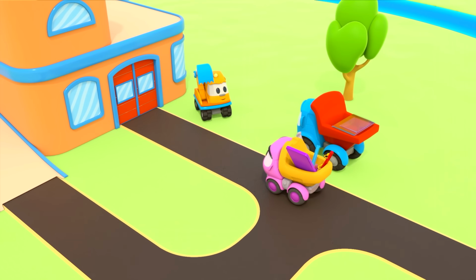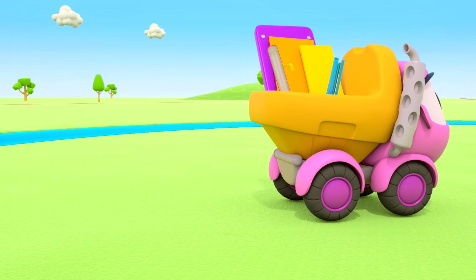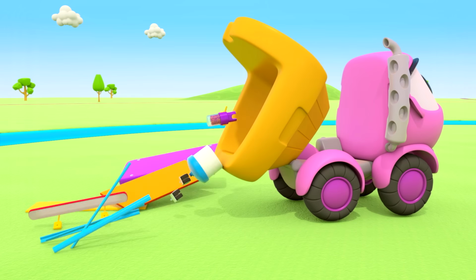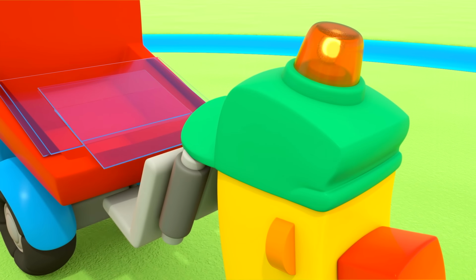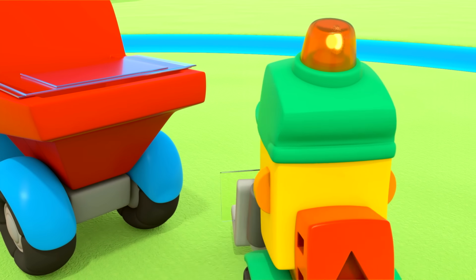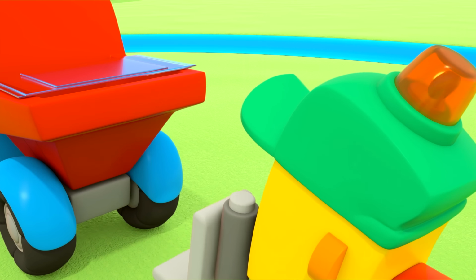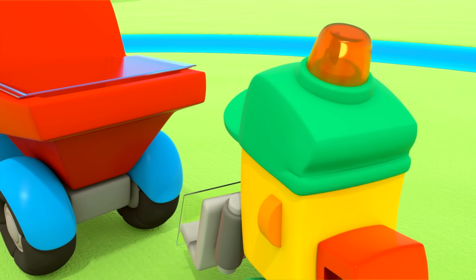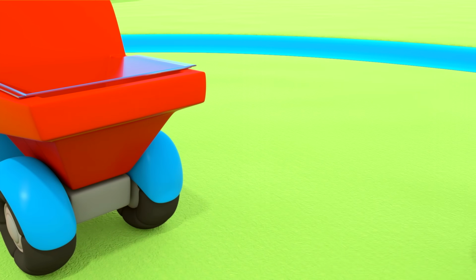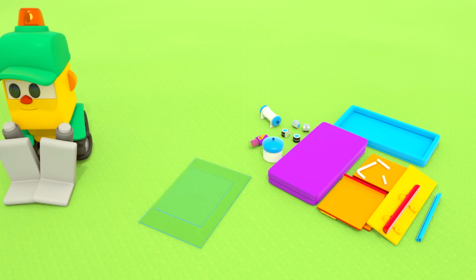The friends have taken care of their jobs very quickly. Leia is unloading the parts for the aquarium. Lifty is slowly collecting the glass from Leo's body. Be very careful so you don't break it. Time to put the parts together.